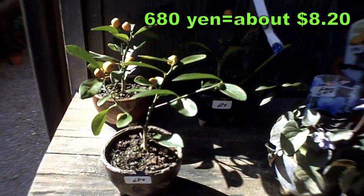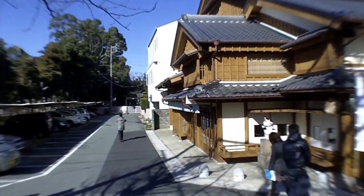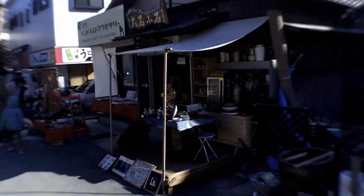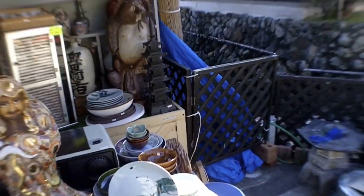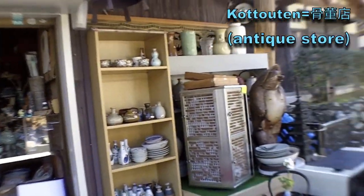680 yen for a plant that actually gives fruit. An old ink gun seller and some antiques. Konica camera, 9,000 yen each. That's funny. Tanuki, a little light. An antique store, maybe.